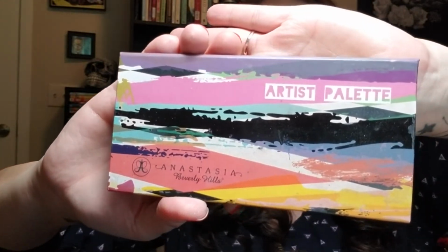So for eyeshadow, I have here the first high-end eyeshadow palette that I ever bought. So it's near and dear to my heart, and you cannot even buy it anymore. Like, that's how long ago it was. But it's the Anastasia Beverly Hills Artist Palette. Here's the front of it.